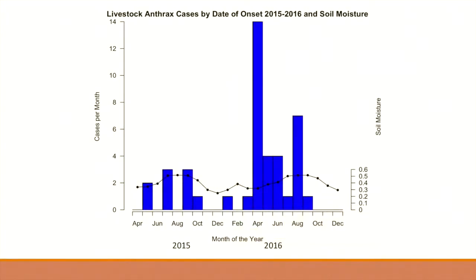So we have no relationship with measurable soil attributes, but what we do see is transmission during the wet season. It's unclear what the mechanism is. One possible mechanism is that increased soil moisture allows cows to pull up and ingest entire clumps of grass and soil while they're grazing. And as you can see here, you have another epidemic curve.